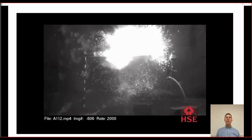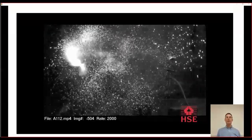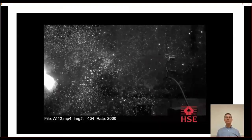And you can see that the cell spins off on its axis. It's a bit like a Catherine wheel as it flies, and eventually hits the far end of the bunker and crumples.